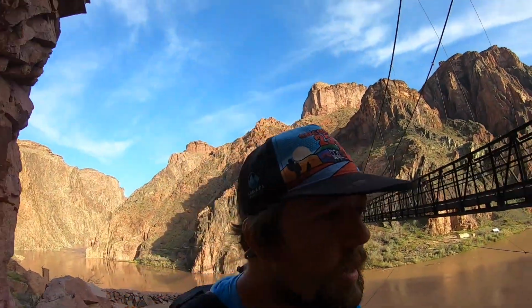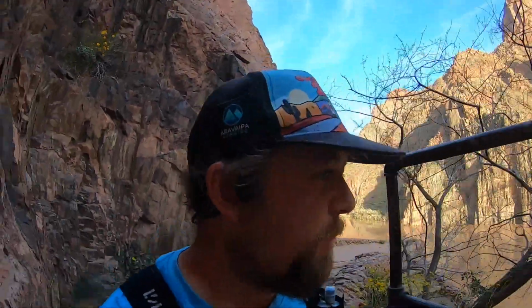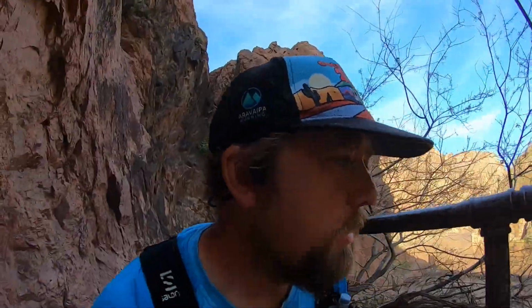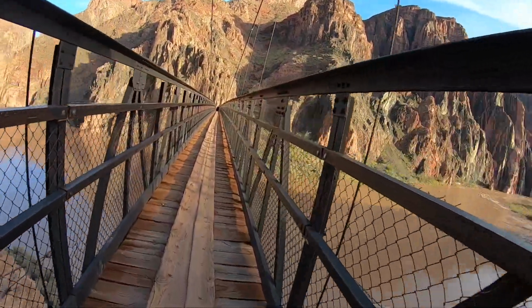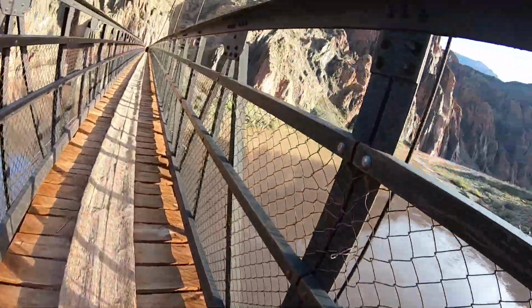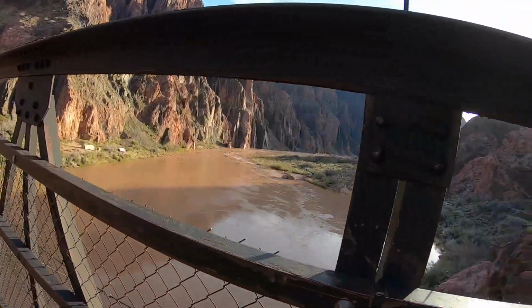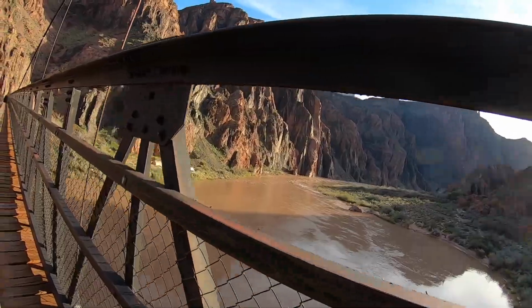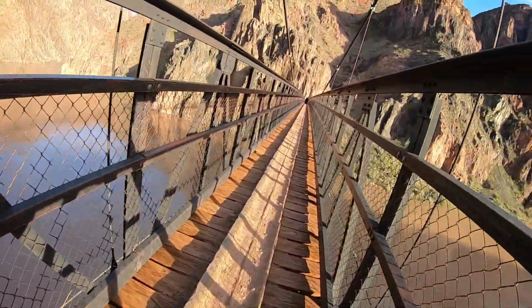Okay, getting ready to cross the Colorado River for the second time today. Not moving nearly as fast as I was for the first crossing, but that's okay. Absolutely beautiful. Should have a nice sunset for the climb out. It's like 5:47.